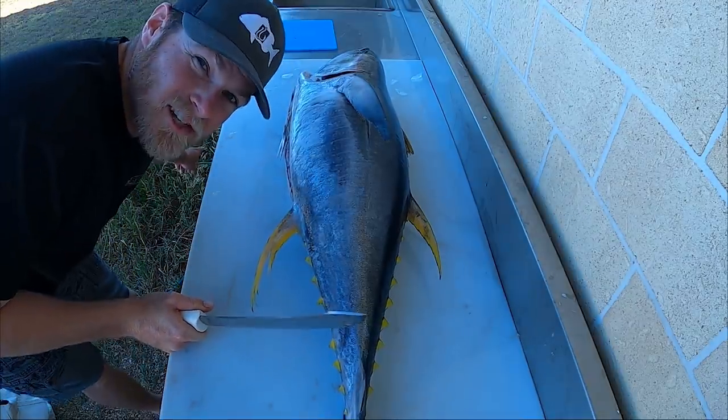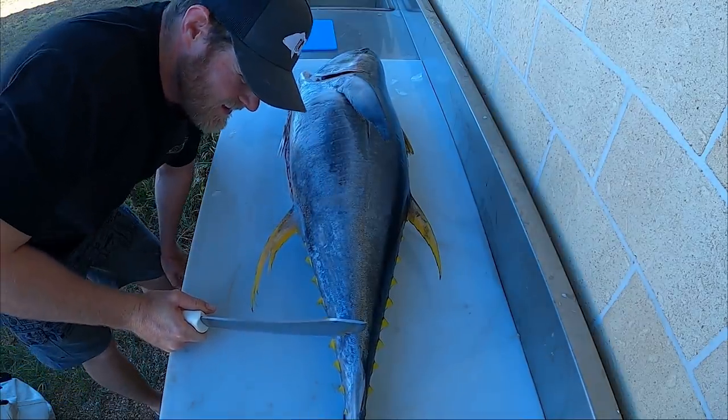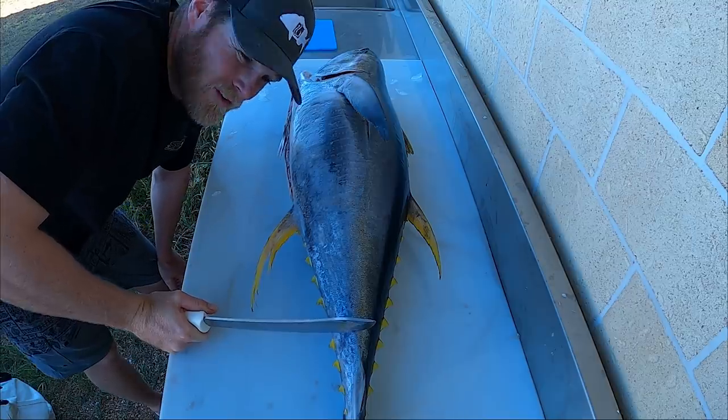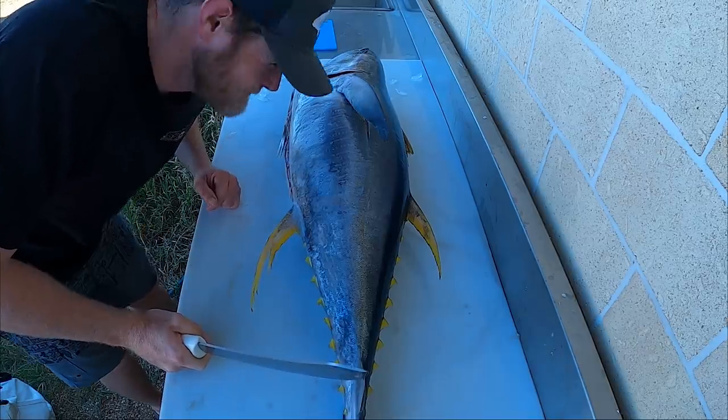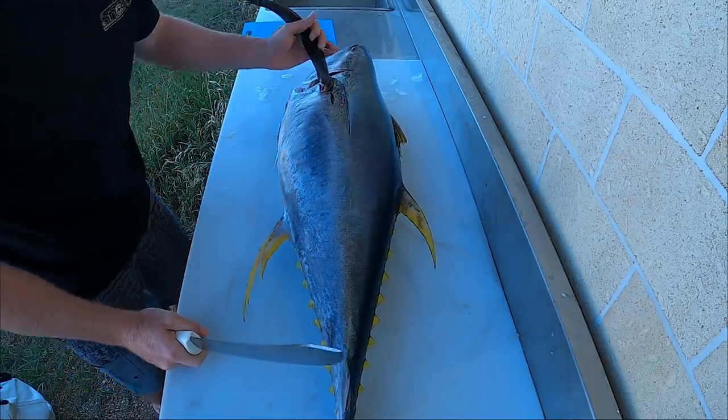Also, apologies for my grass. It's getting pretty long. As you can probably guess, I don't mow that often. It's one of those things. Mow or go fishing. Guess which one won? Fishing.